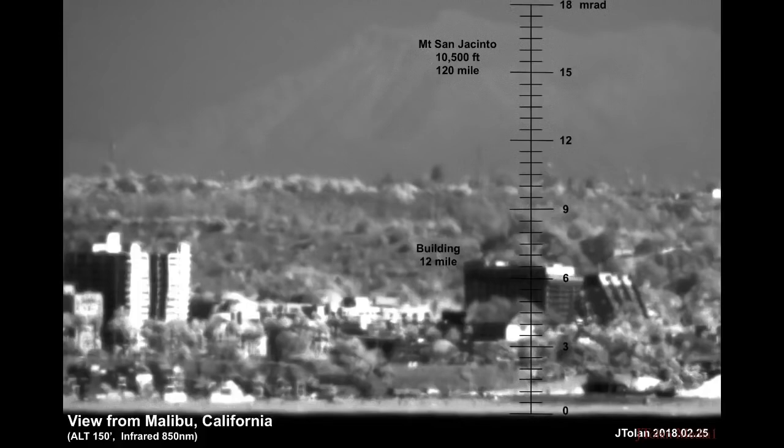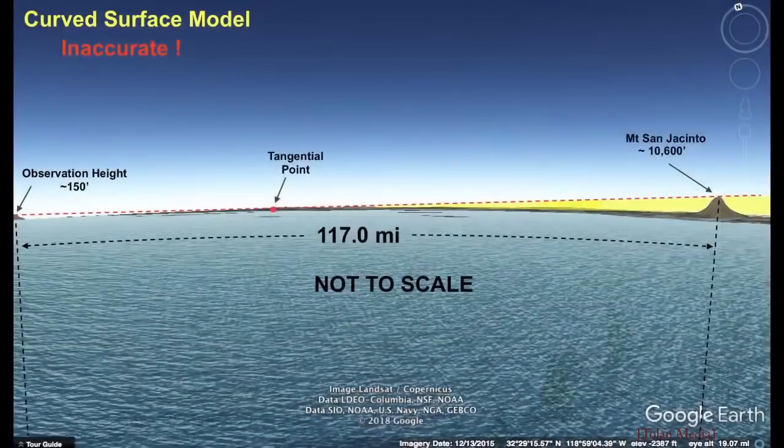And based on that I created the scale in milliradians. And wouldn't you know it, that mountain not only is visible when it shouldn't, but it's showing up at the correct angular elevation. Simply amazing. Now, if the Earth was curved, we shouldn't see Mount San Jacinto, even though it is 10,600 feet high. The shoreline and the hills on the other side of the bay should be hiding it in entirety.